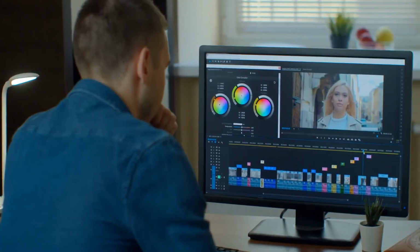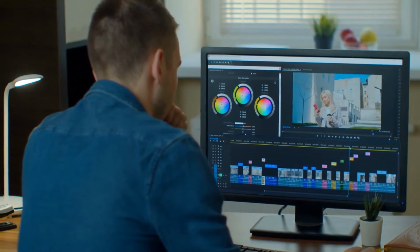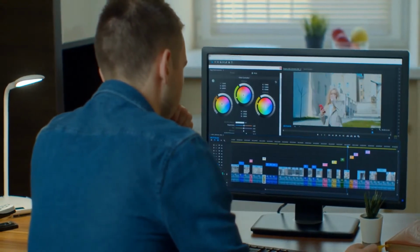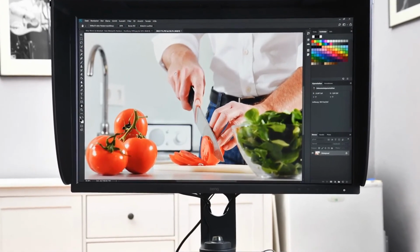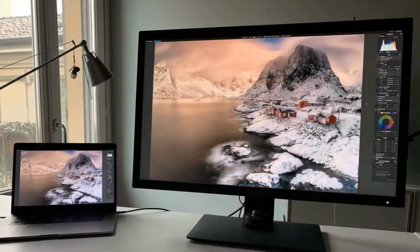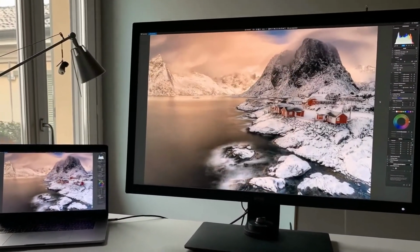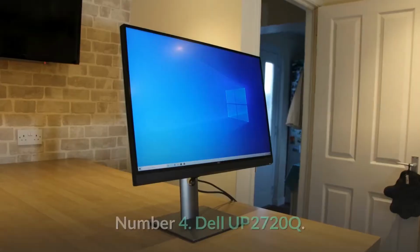It has a broad color gamut of 99% Adobe RGB and 95% DCI-P3, which is essential for photographers, and you can easily adjust its calibration to mimic the type of paper you're planning to print on, allowing you to target that as your final result when editing. It's pricey, but if you're a photographer using a MacBook Pro, this is the best display on the market right now.